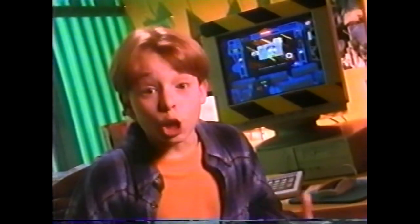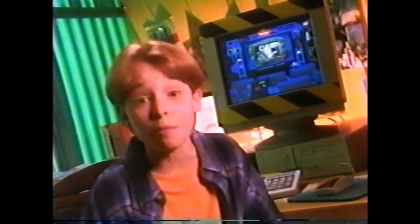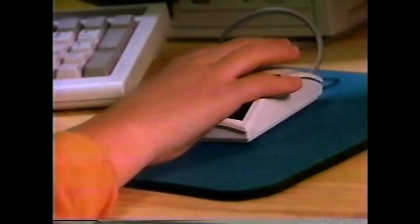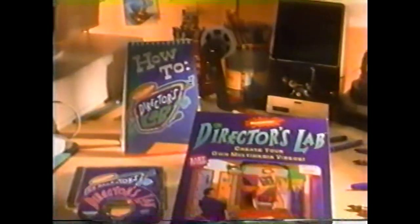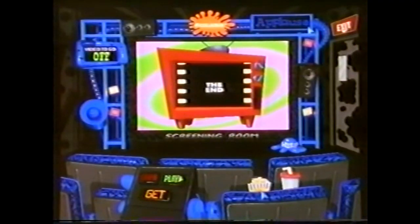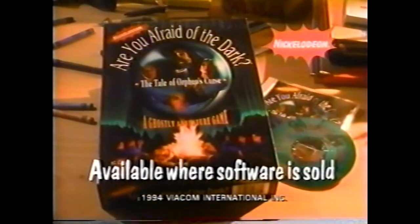Liquid cool. This is it. Nickelodeon Director's Lab, a total production studio. It's multimedia videos, music, animation. Are you practicing your music? Practicing? I'm composing. Did you finish your project? Award-winning. Has anybody walked the dog? Walk, try, dance. Are you listening? What are you doing anyway? Doing? I'm directing. What? You'll see. Nickelodeon Director's Lab, a multimedia studio for your PC CD-ROM. Also available the ghostly game Are You Afraid of the Dark?